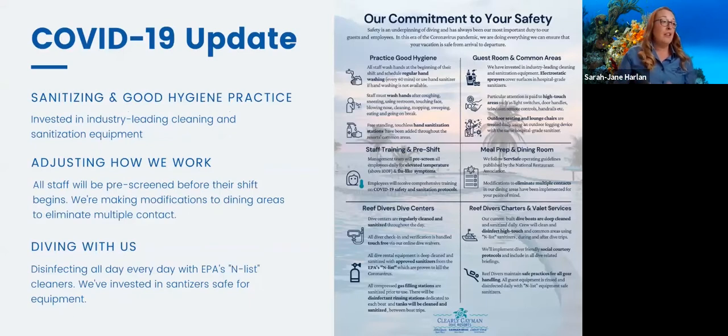We are living in some uncertain times right now, and we do need to address what is happening with the coronavirus. So here is our commitment to safety for you. We are committed to sanitizing and having great hygiene practices. All our staff will be washing their hands. They will be pre-screened upon arrival to their shift every day, and anyone with any signs of the virus will be sent home.